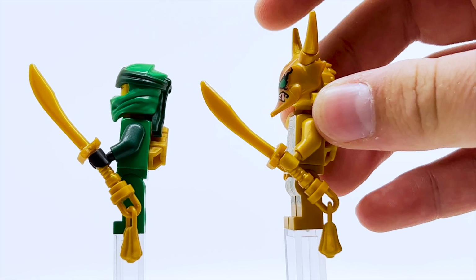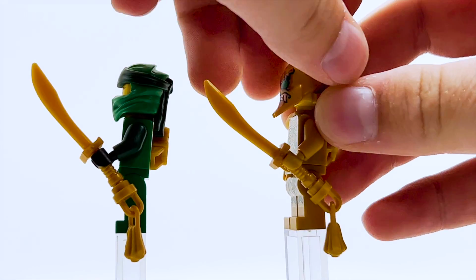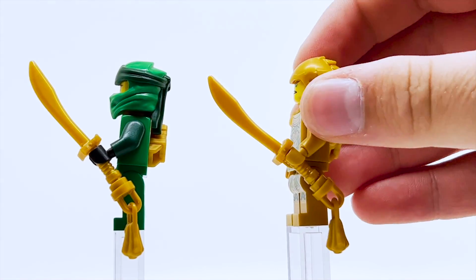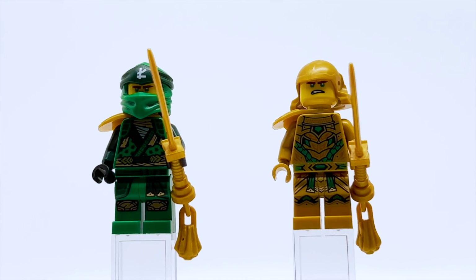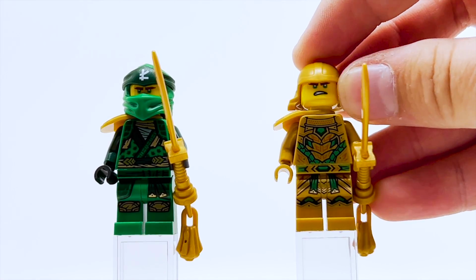That Oni mask, by the way, unlike on the biker helmets, can't be flipped up, but if you remove it, you can take it off to see the new samurai helmet. And there's how that piece looks. You can see it is just the standard Lloyd face underneath. That's a little bit disappointing to see, but you could very easily swap that out for the golden legacy face.